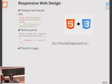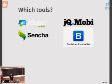So basically, you can do it all yourself if you want to. Or you can use one of these frameworks. There are frameworks like jQuery Mobile and JQMobi, which allow you to have a full mobile look and feel. They are in JS plus CSS3. You can also use a great framework called Sencha. It's purely JavaScript. You can also use Twitter Bootstrap. It's more like responsive web design. It's not fully great for mobile, but still, you can do some great mobile apps with Twitter Bootstrap.